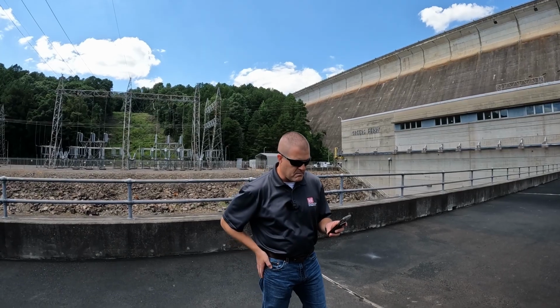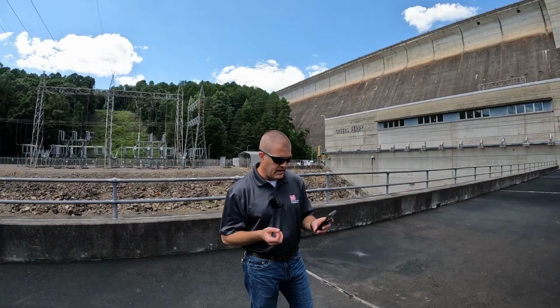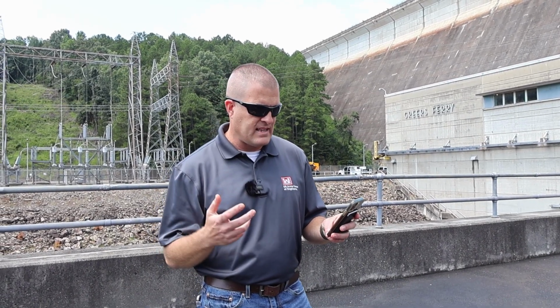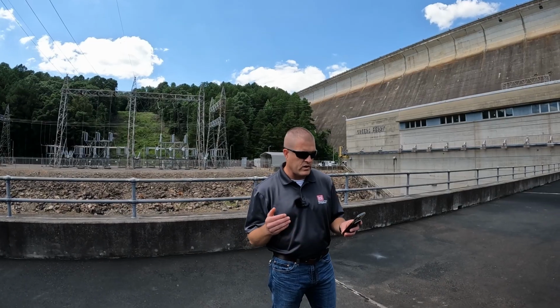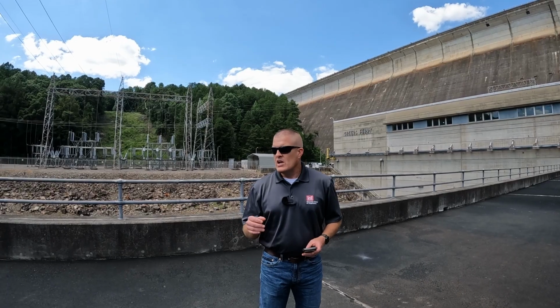Inside, you've got two 48 megawatt units, so you've got an 88 megawatt power plant, and it created 280,000 megawatt hours in 2021, returning $8 to $10 million to the U.S. Treasury. And that's unique because you've got hydropower.